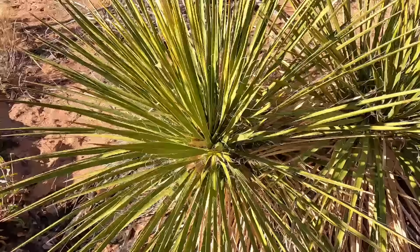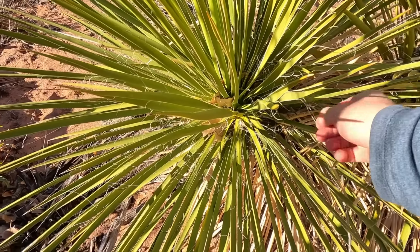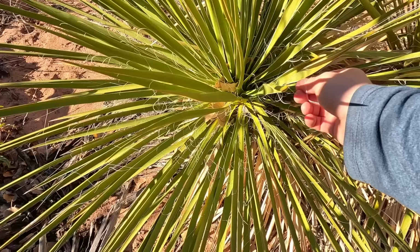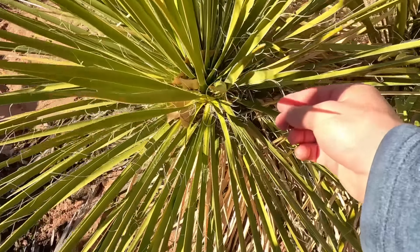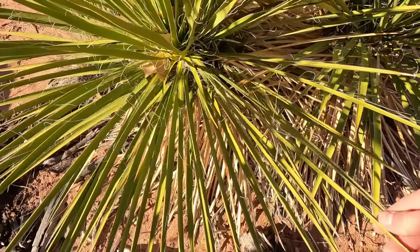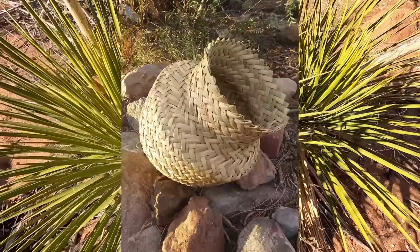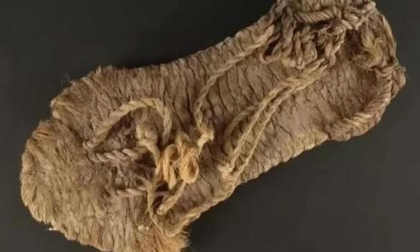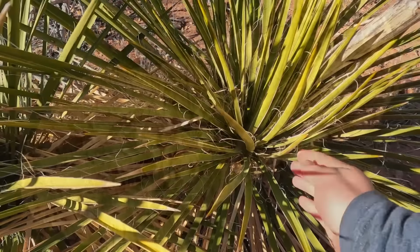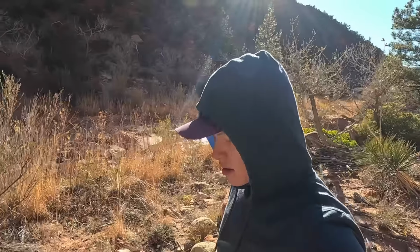Yucca is not only a cool plant because it looks cool, but it actually is very useful as well, or it was for the Native Americans who used to live here, because as you can see, it's got all these fibers that make up its leaves, and those can be pulled off and used to weave baskets actually, or shoes, or anything that they would have needed really. Probably up there with one of my favorite desert plants to look at while I'm out here, along with the cacti of course and all that.